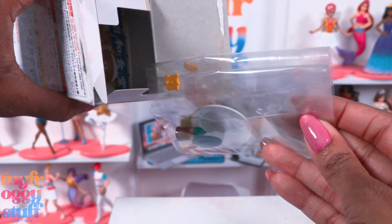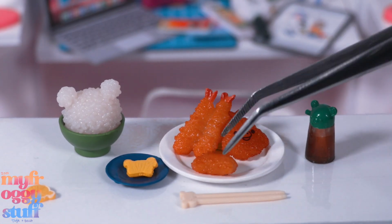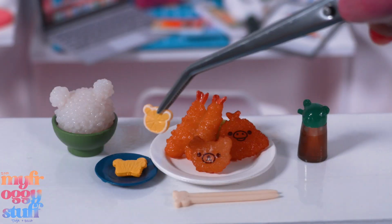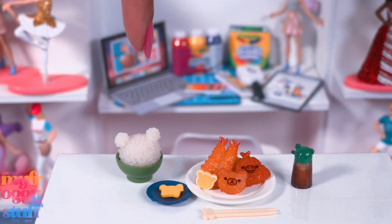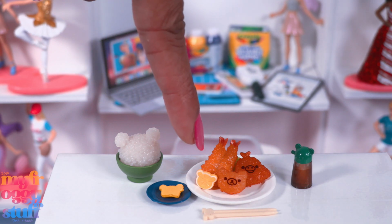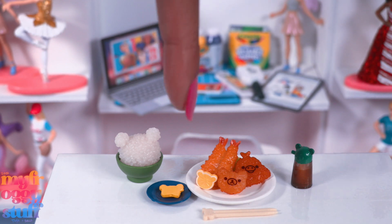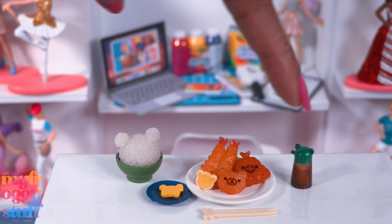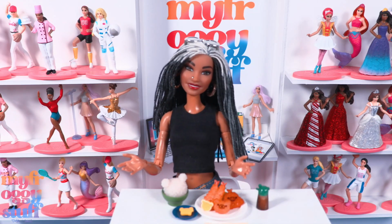Oh yeah, great. This one is called fried foods. There we go. We have rice in a green bowl. I think that's butter. I think that's a lemon, some fried food, some green stuff behind it. There's a plate, chopsticks, soy sauce. Perfect for a Barbie Extra Mini and a Barbie.